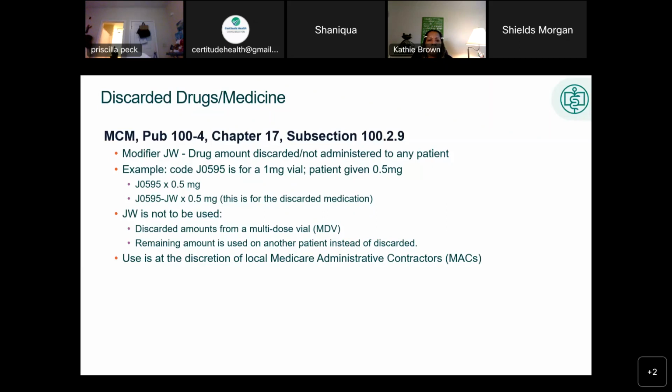So when that happens, the claim should be reported with one line item indicating the amount of the drug used, and a second line item should be reported with the amount of the drug that was thrown away or discarded with modifier JW, which JW means amount discarded and not administered to any patient. So this would be good for you to write down and make note of. That's a good example too.